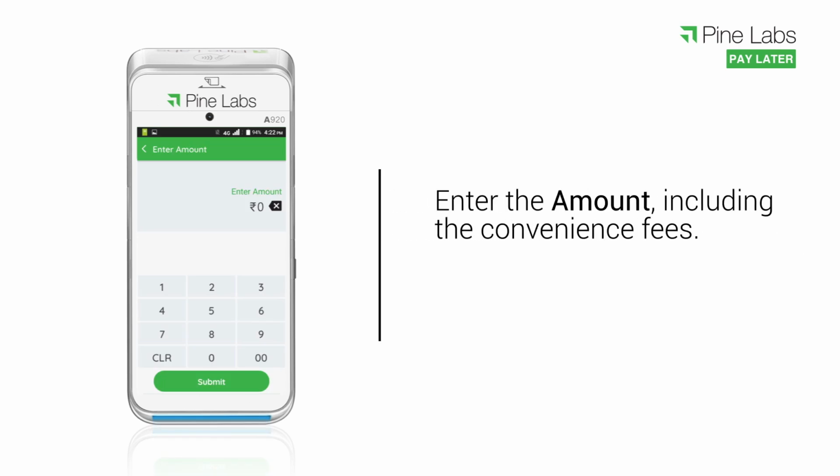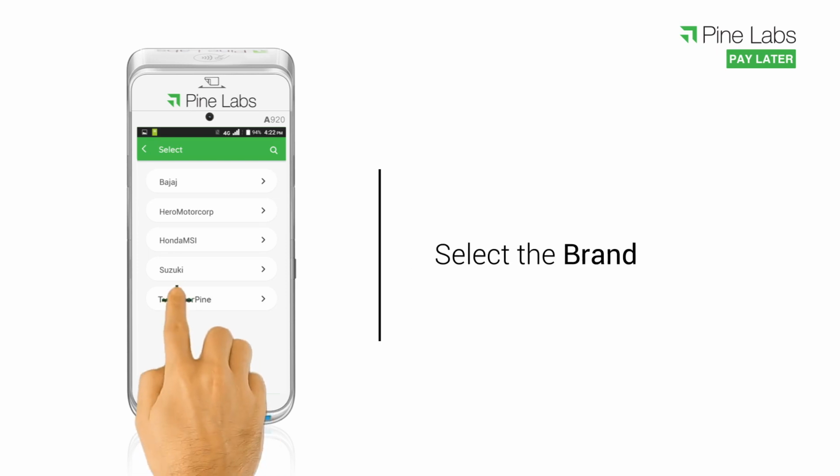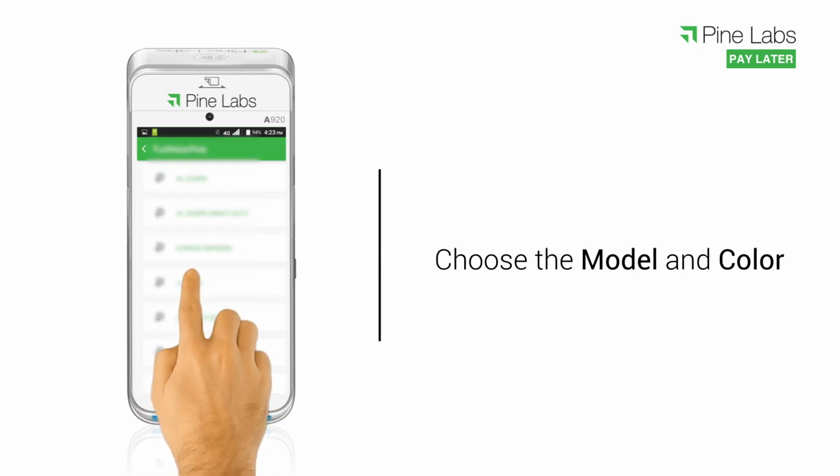Enter the amount being financed along with the convenience fee. This amount can be the complete cost of the vehicle or the down payment selected by the customer. Now, select the brand. Choose the model and color.